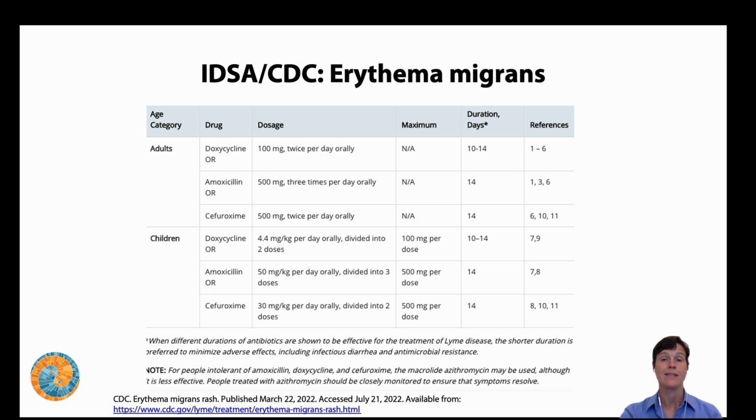First, we'll look at IDSA CDC guidelines treating Erythema migrans, the Lyme rash. So each of these slides will include adult dosing and recommendations and children's dosing and recommendations. I will review with you the adult dosing and recommendations, and then basically for most of these slides the children's recommendations is a mirror with different dosing, so please just note that for any medical providers here.